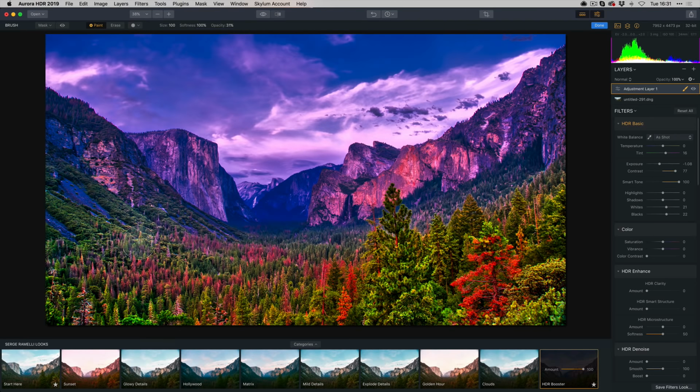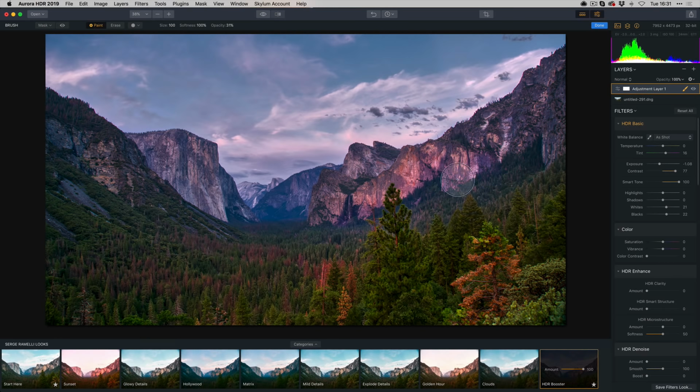And I'm going to start painting. I just want to get some of the trees to come back to life and some of the colors here. So I'm just painting on some of the trees and a little bit on El Capitan to just get some of the colors back. And if you think it's too much, I'm painting at 30%. You can always lower it, and that's a great thing because it works like Photoshop. You can lower the opacity of that adjustment to keep it natural.